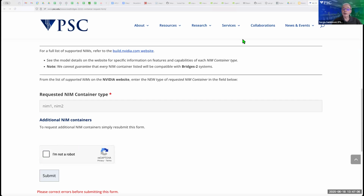Yeah, and as Julian said, for hosting we don't usually do that, but we can explore how to do that. It would have to be in your user space, and then we would have to take care of security considerations, all of that, but it can be done.